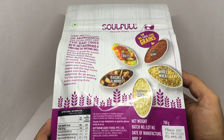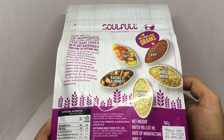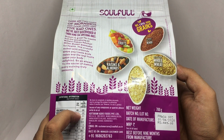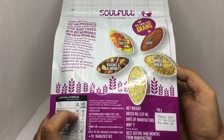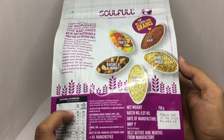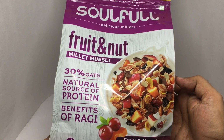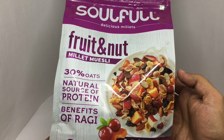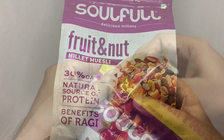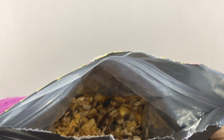This pack costs 499 rupees or $9 or so. This is manufactured in Karnataka, India. This pack has around 400 calories. Quite a beautiful packaging. So let's taste it. That's how it looks.